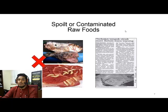Alright, and spoiled or contaminated raw food should be avoided. So please get fresh ingredients, fresh raw materials, to serve your food, because it's not just the responsibility of food handlers to provide something fresh, it's also a natural thing that people love quality. And definitely when people taste your food and it's fresh and safe, they will come back.